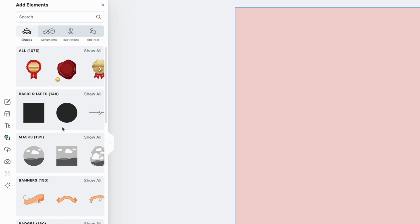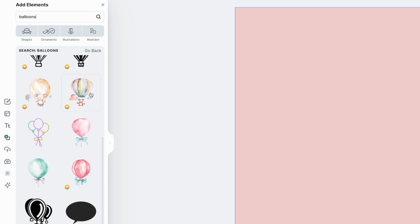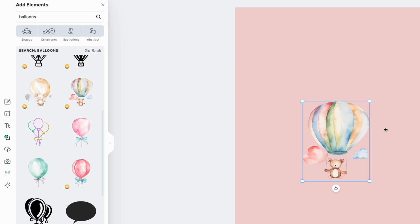I might come to elements and I can look at all of their different categories, which have a lot of fun different shapes and elements, but I can also search for something specific. So I'm going to type in balloons, and then I can look through all of their balloon images that I can use and click on the one that I want to add to my design.